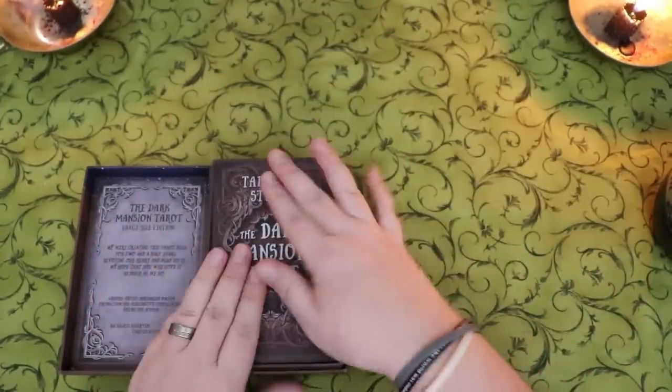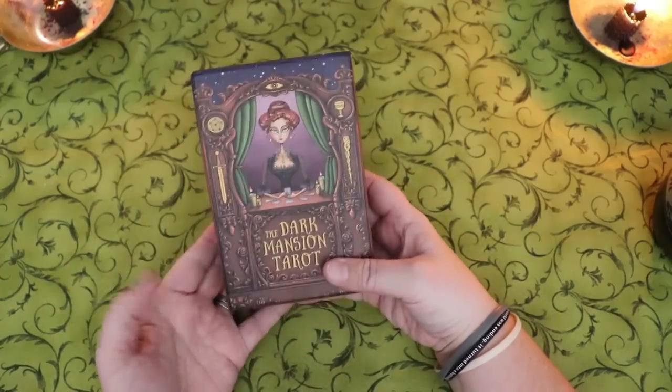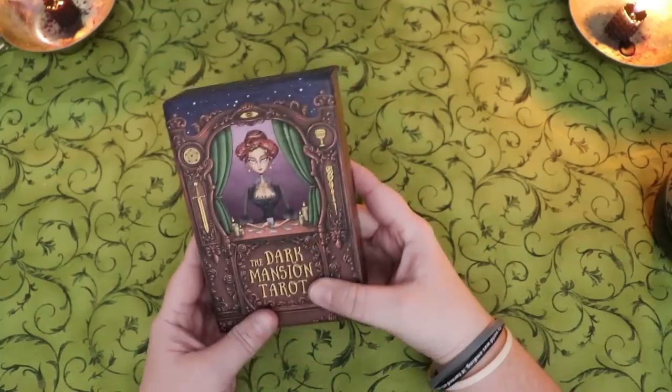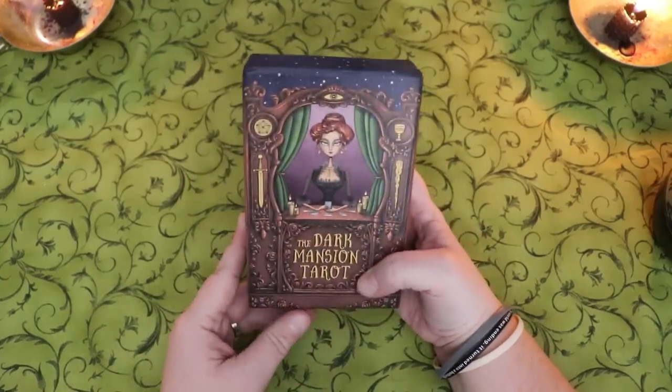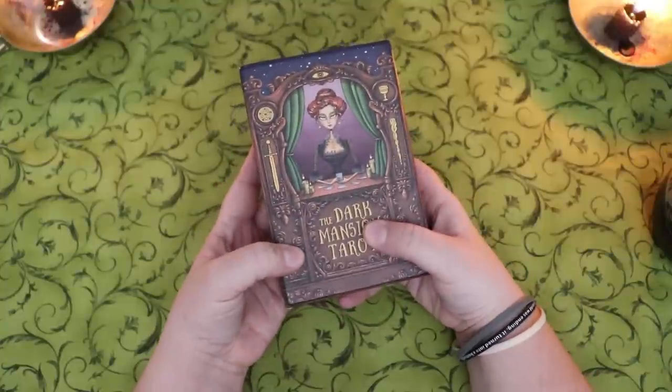So this one was quite pricey to bring into Canada, so yeah, that's been, I think, the biggest challenge, is that it's just a pricey deck in general, but it's in great condition. It only got used for 1 week before I ended up ordering the smaller version. So that is the Dark Mansion Tarot by Taroteca Studios.